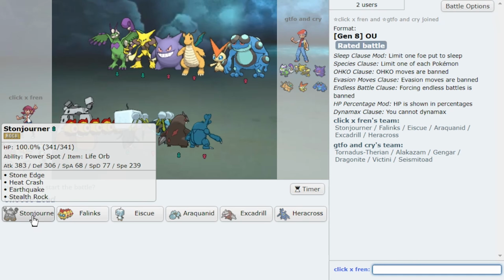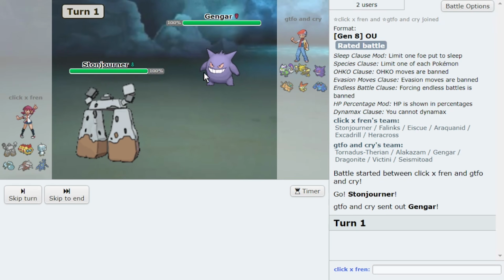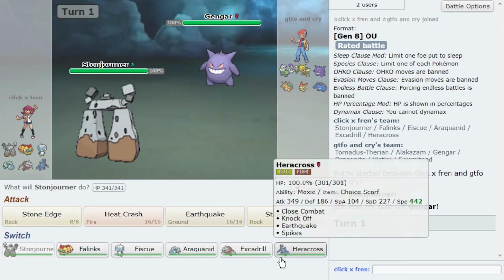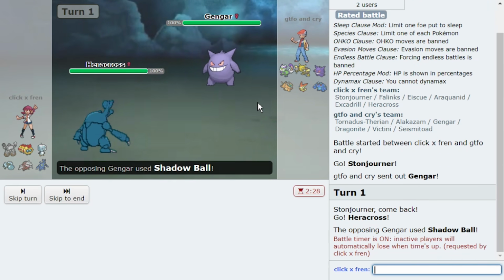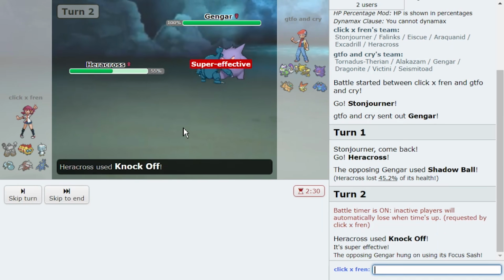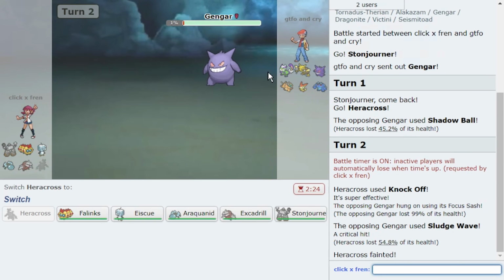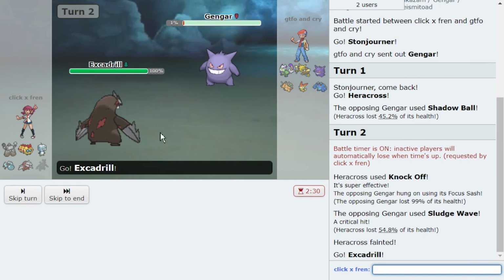Speaking of Stonejourner, I'm actually going to lead off with it because Victini can click buttons versus me. They just decided to lead off with the one threat to my entire team. Depending on if they're specs or not, I'm gonna go right out into my Heracross. I'd rather take a million damage immediately. And it looks like there's Scarf. We'll Knock Off here. Or Sash. Okay, that works too. They unfortunately 2-hit KO me there. Come on, man. That was a roll at best to do that much.